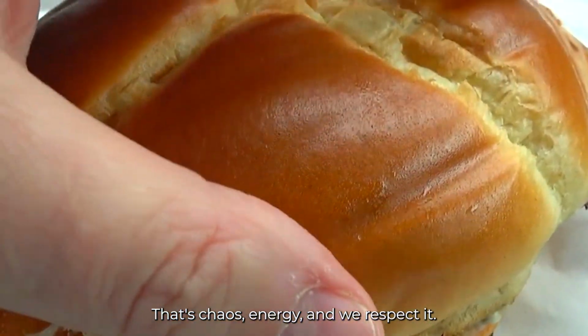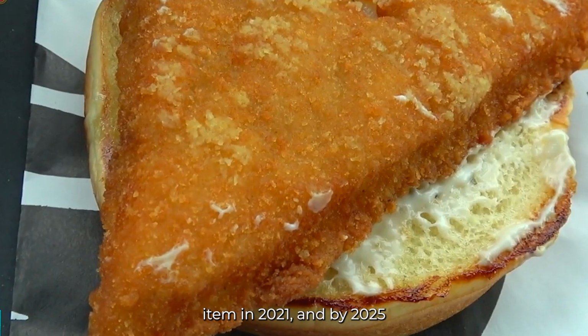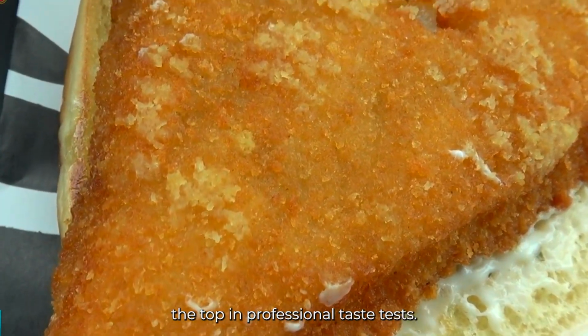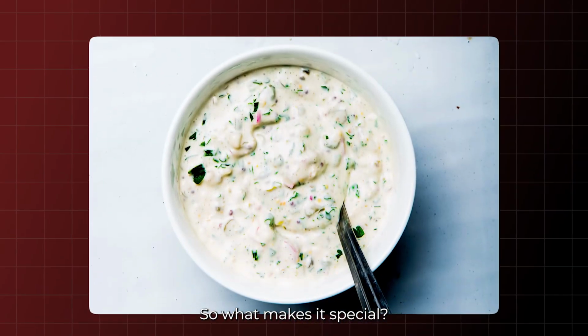and we respect it. Church's introduced their panko breaded fish sandwich as a limited-time item in 2021, and by 2025, it was ranking near the top in professional taste tests. This is like watching the backup singer suddenly become the star of the show. So what makes it special?